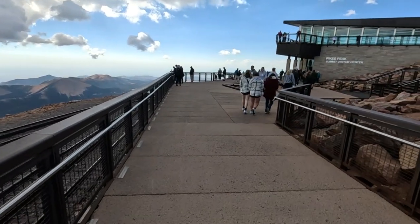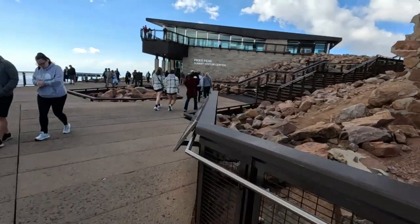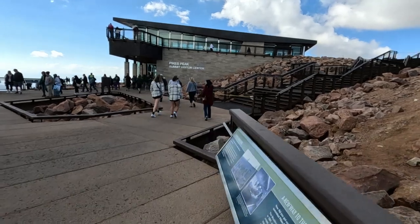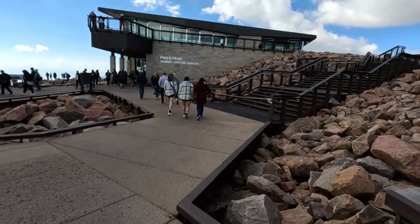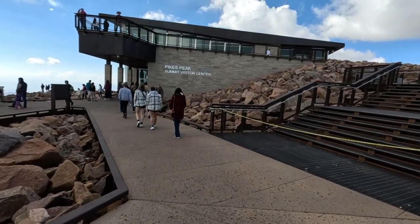There's the girls with the shorts on. But a coat. I'm gonna go inside here. Find a bathroom first.